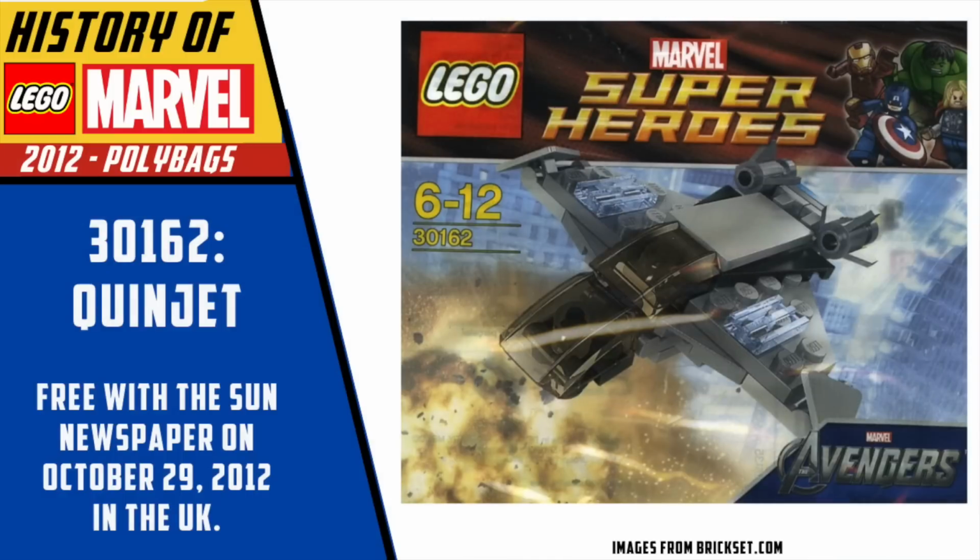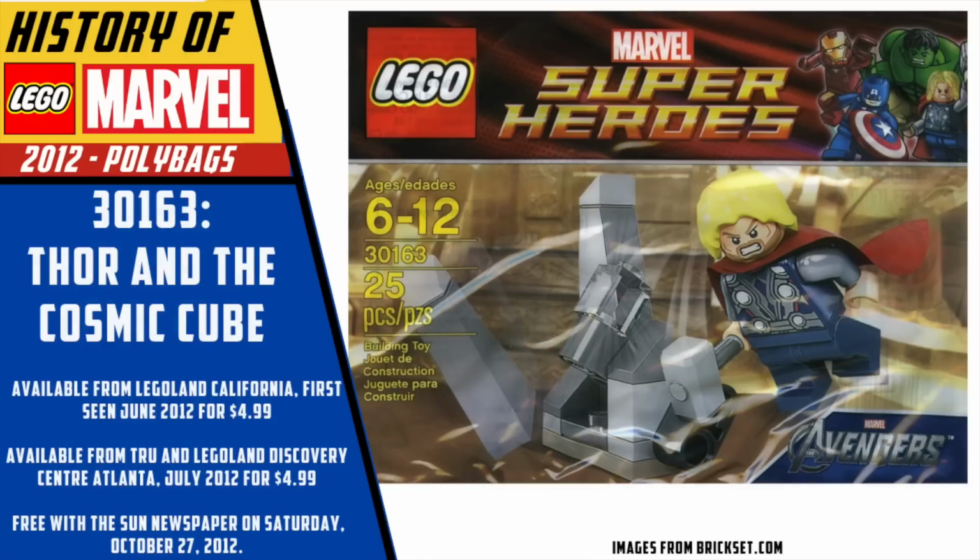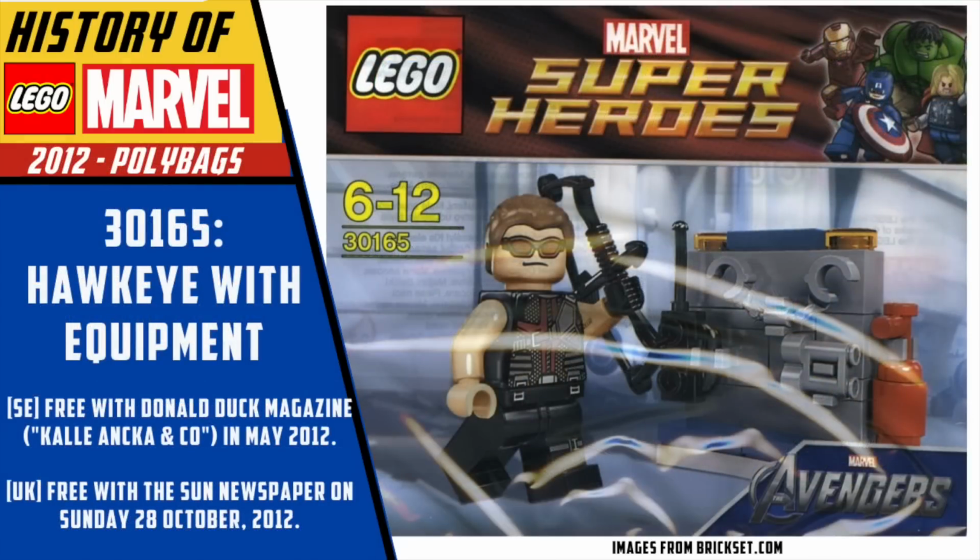Now, after that, we had a couple polybags that trickled out over the summer. The first of which was an Avengers QUINJET, which was available for free with the Sun newspaper in 2012 in the United Kingdom. Pretty random that it was available for like one day in one country, but that's the story. Thor and the Cosmic Cube was another polybag, which was available at Legoland California during June, at the Legoland Discovery Center in Atlanta, Georgia in July, and then again in October with that same Sun newspaper. Another polybag was Hawkeye with Equipment, kind of a random name, but it was for free with a Donald Duck magazine in 2012. Yeah, you heard that right.